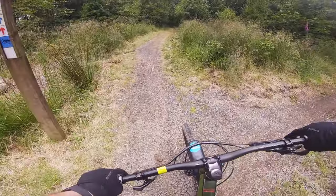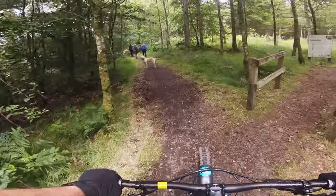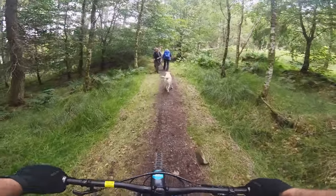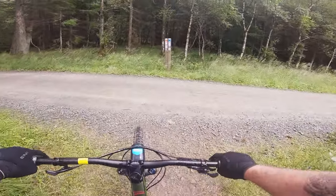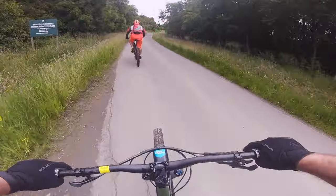Straight out of the gate, you'll find yourself on a single-track climb. Watch out for stray walkers in this area. Here, a local ranger is herding a flock back to the footpath with some highly trained people dogs. At the end of the single track, it's just a short ride on forest roads to the next section, which is called Spooky Well.